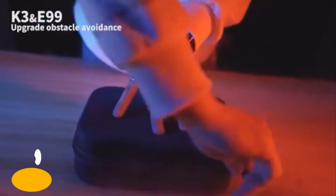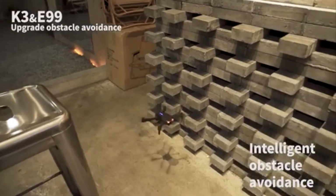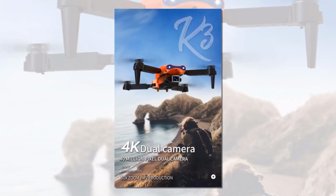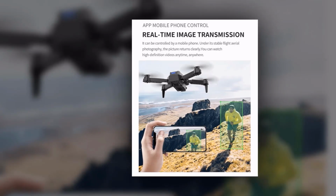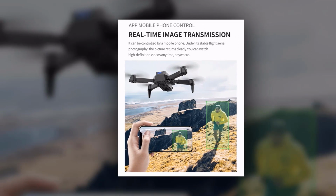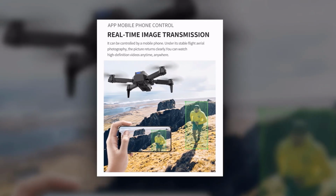Are you tired of bulky drones that are hard to carry around? Look no further than the new K3 Pro 4K RC Mini Drone. With its advanced 3-sided obstacle avoidance sensor, this drone can automatically sense objects and stay away from them, preventing unnecessary collisions. The altitude hold mode function provides stable flight, so you can capture stunning aerial footage with ease. And with a Wi-Fi function, you can connect the drone to your phone and take pictures or videos in real time. Choose between two camera options, a 1080 pixel or 4K wide-angle camera, for amazing high-definition pictures and videos.